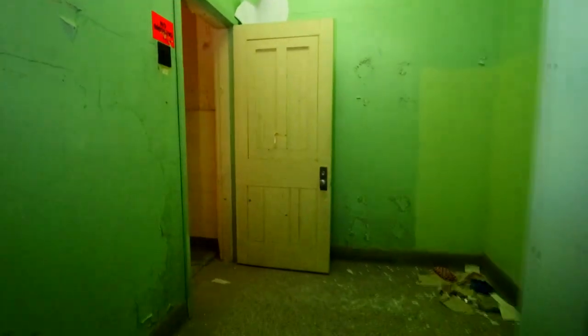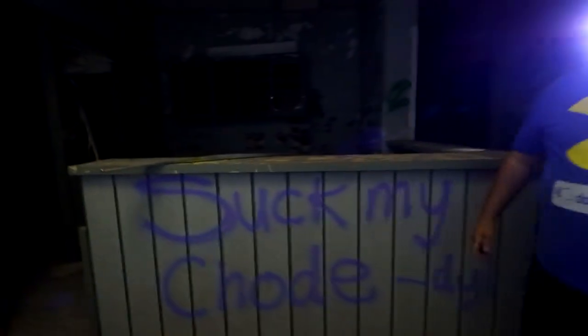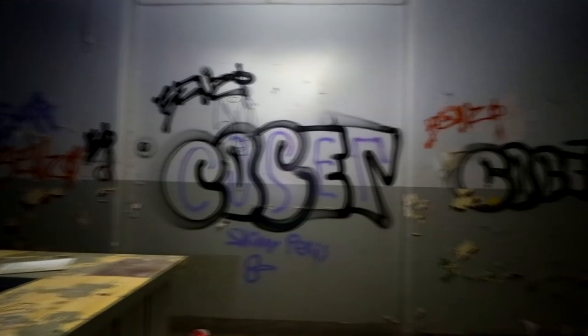This is an old desk that's knocked over on its side. I've never seen this room in here before. You've been in here a few times. You ever seen it? No, I've never seen this. So cool. You ever been in here, this room? Yeah. Okay, I've been in here like 10 times before and I've never seen that. What? That whole room. There's two rooms, there's like lockers back there.